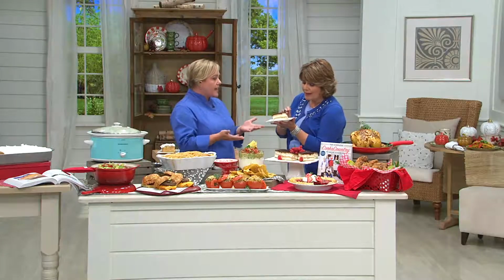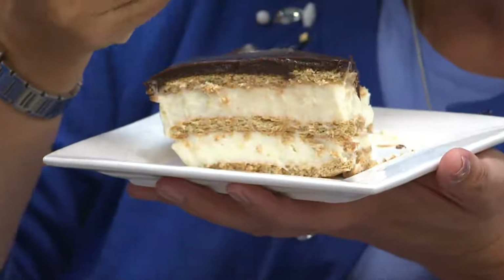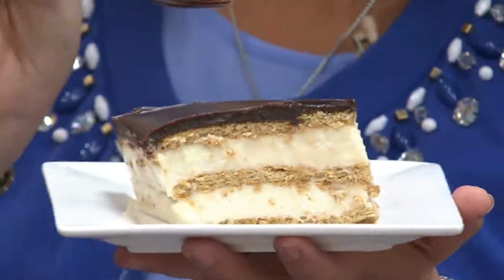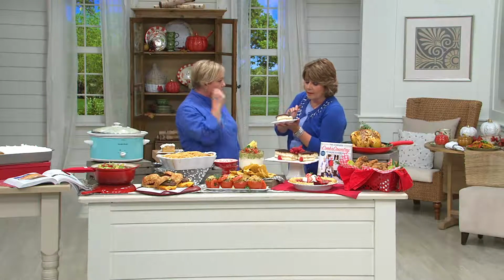It is so good. Isn't that amazing? You make it the day ahead. It's make ahead, but you're making your own pudding and your own whipped cream. Pudding's really easy. A little flour, a little butter, a little milk, a little vanilla, you're done. And it makes a big tray of it. It's perfect for picnics. It's one of my top 10. For me, the book is worth it for this one recipe alone.